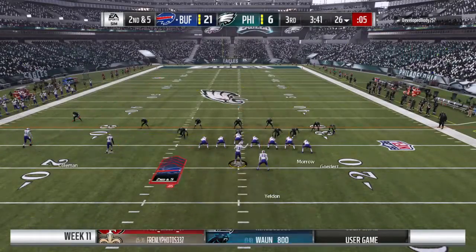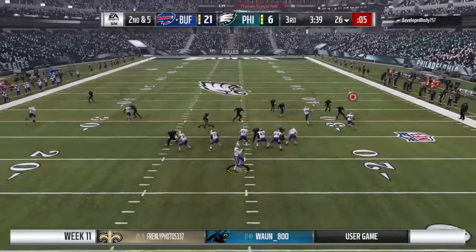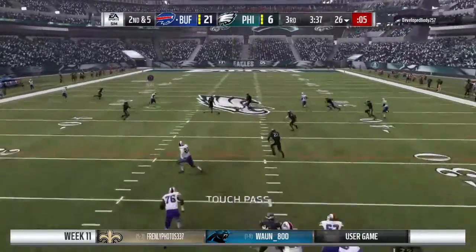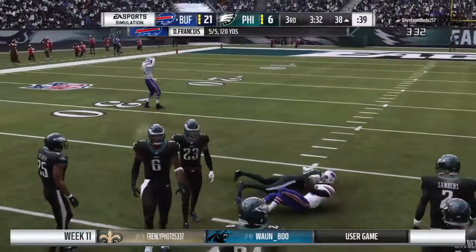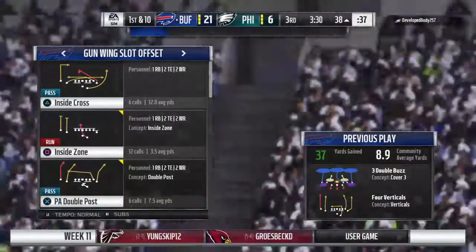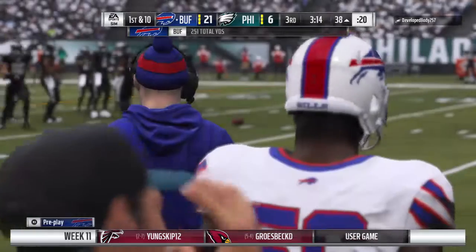Now they'll switch it up here and look to throw. Going for the deep ball. And that is caught one-handed. Oh, my, he pulled it in. They give him a gain of 37.